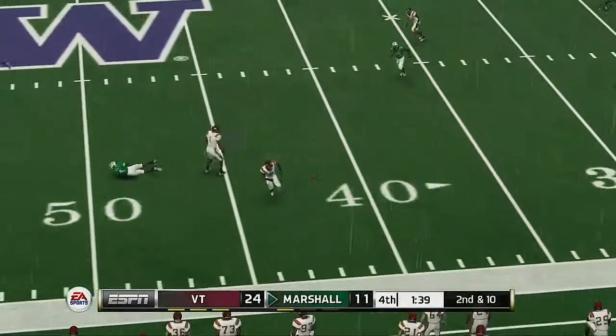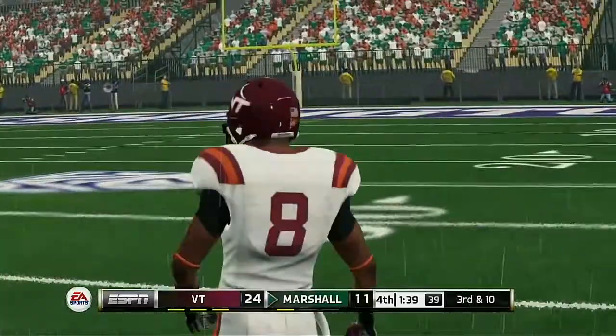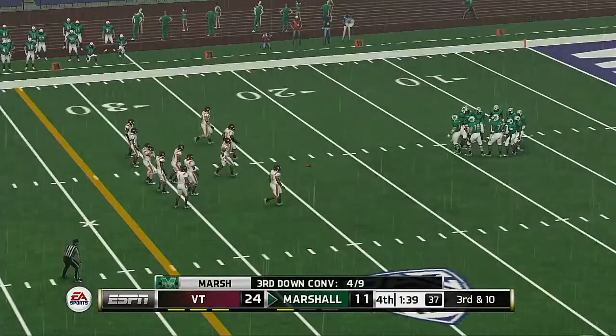He passes it. Almost intercepted. Hey, that's a heads-up play there by the defender. Get those hands up and something good may just happen.